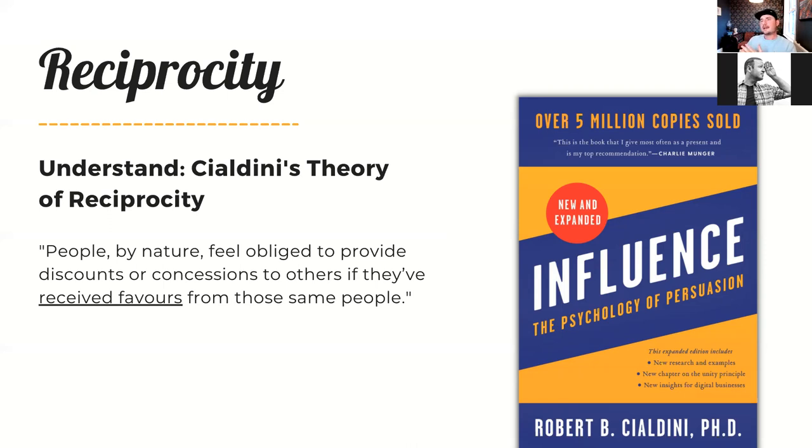So I want to tap into the theory of reciprocity for a second. People by nature feel obliged to provide discounts or concessions to others if they've received favors from those same people, okay?